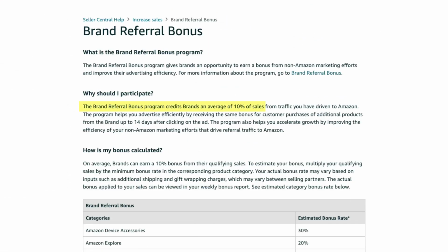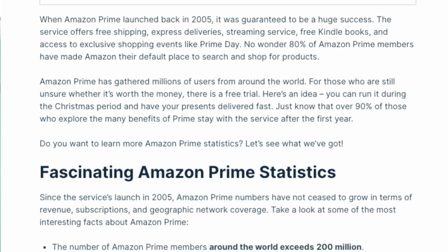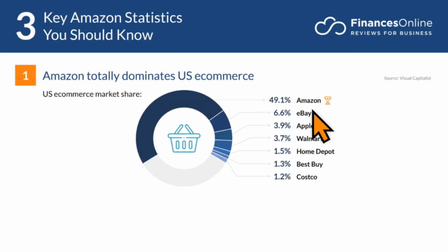The average discount is around 10%. And how this works is if you drive outside sales traffic to Amazon, Amazon will give you this referral bonus credit since you did all the work to bring sales to their website. Basically, Amazon charges us sellers a referral fee because by selling on Amazon, we're tapping into the largest e-commerce marketplace in the world. Amazon has over 200 million Amazon Prime members, where nearly half of all e-commerce sales takes place on Amazon. Isn't that nuts?